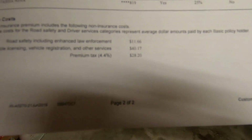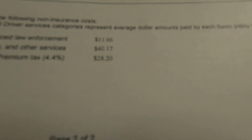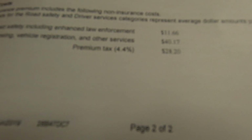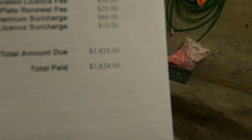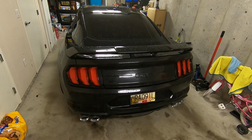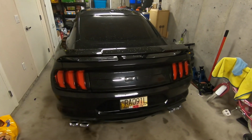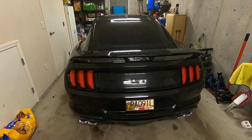And then when you come down, of course, like everything else you buy in the world, we get our road safety, which pays for the police around here. A little bit goes towards the policing. Your vehicle registration, licensing, and all those fees, plus your tax is another $68. So you add that on, and you come out to your grand total, $1,824. And we're only good until June. We're almost in January here already. But like I said, it is what it is. You want to drive it, you want to play, you got to pay.